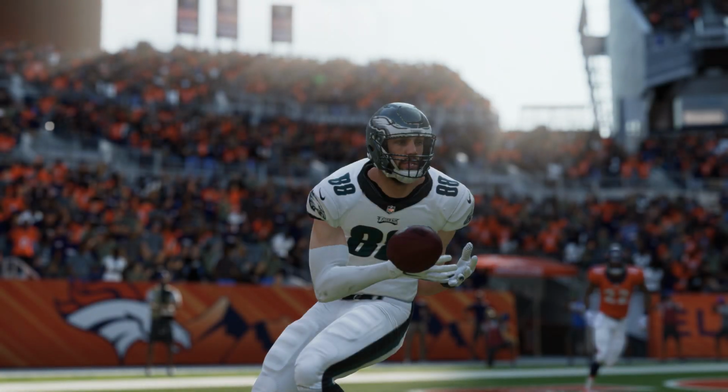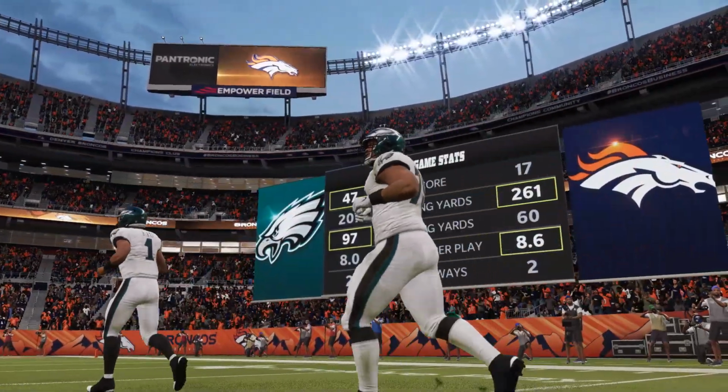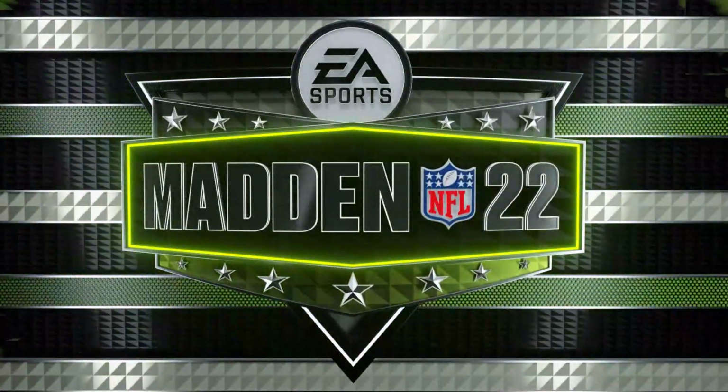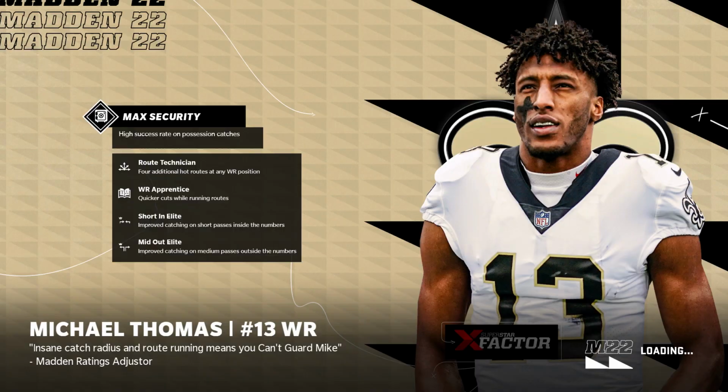They think that they can bottle this and carry it with them. And as an offensive coordinator, you just don't think you can do anything wrong. Whatever you call, run, pass, it's all going to work. That's called being in the zone. So for the Eagles, the great run they've been on continues as they move to 9.